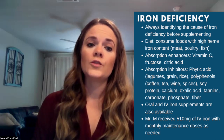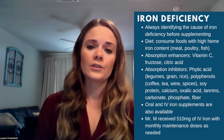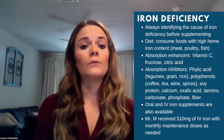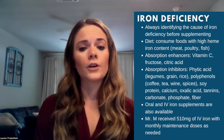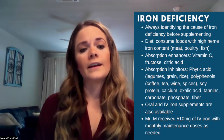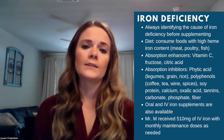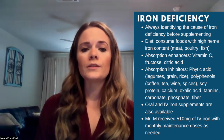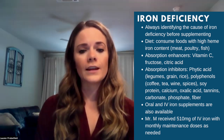Foods that you can eat to enhance iron absorption are vitamin C, fructose, and citric acid. Foods that you might consume that would inhibit iron absorption are things like legumes and grains, rice that have phytic acid in them, polyphenols such as coffee, tea, wine, and spices, soy protein, oxalic acid, tannins, phosphate, and fiber.